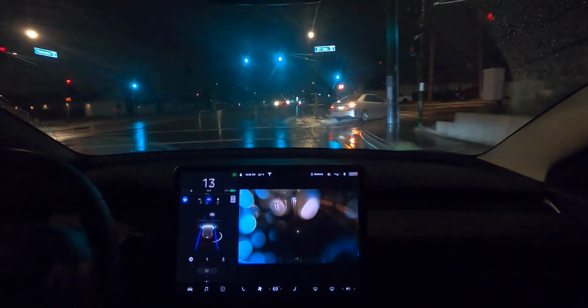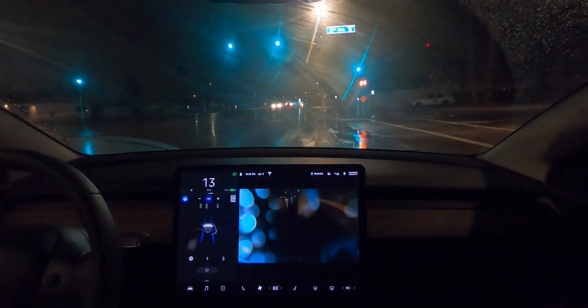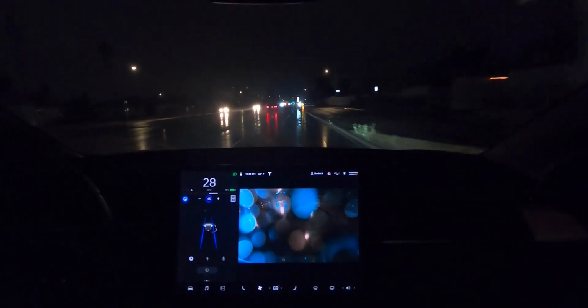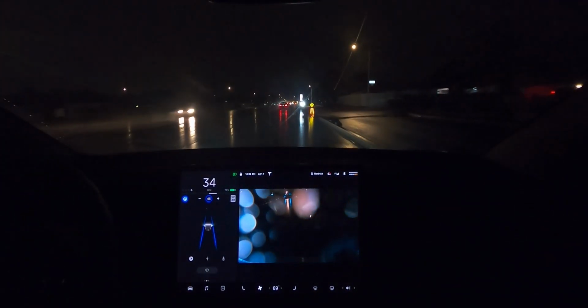Okay, we came to a stop. 1, 2. Okay, that took a while to start picking speed back up. A good 3 seconds or so. Although I'm counting fast. If we do Mississippi, it's probably like 2 seconds or so.